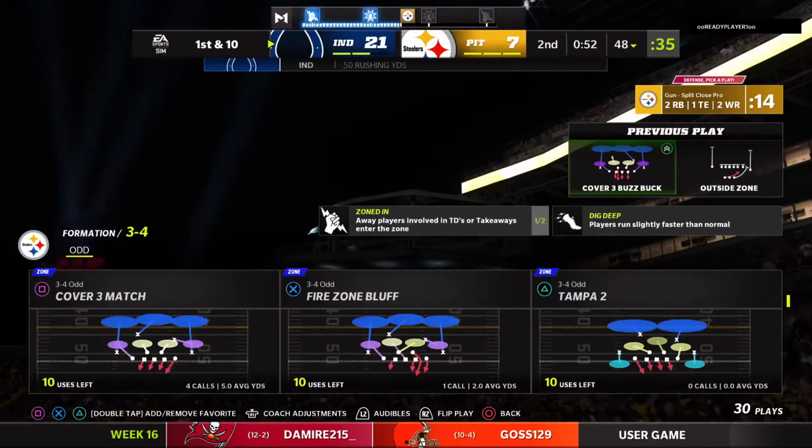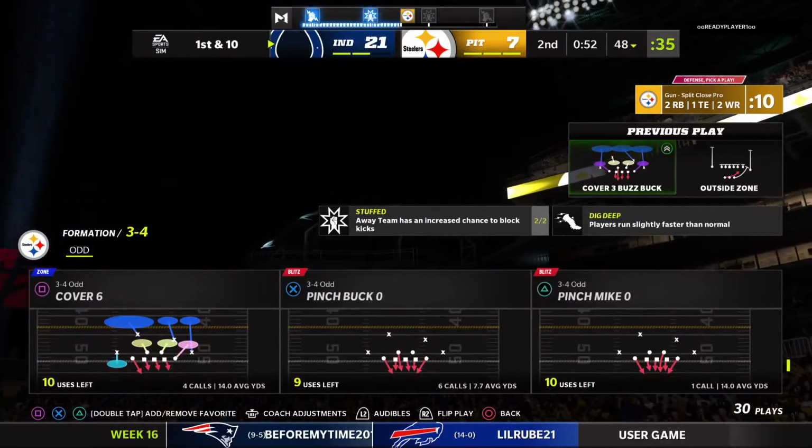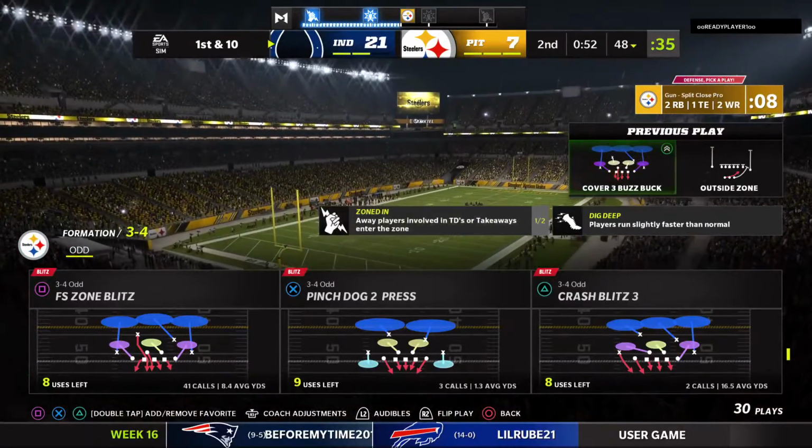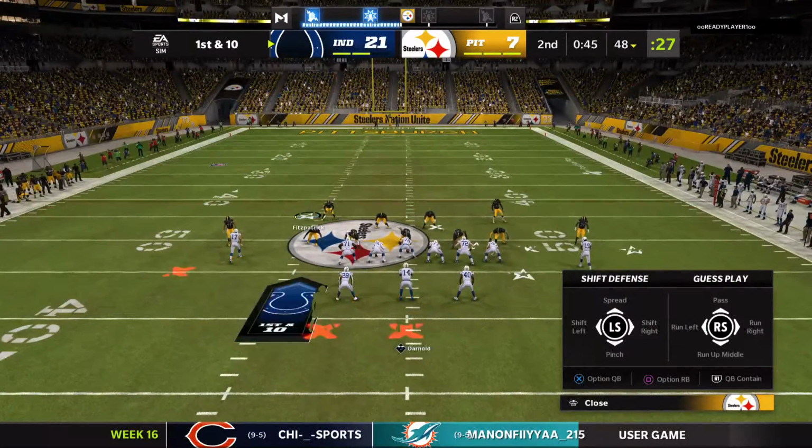Most of their damage has been done through the air. I mean, they've rung the bell 3 times with passing touchdowns, but guess what? Ground game has not been neglected. Nice little burst right there. 2 first downs have them up near midfield now on 1st and 10.